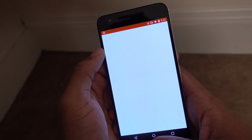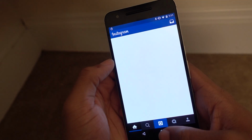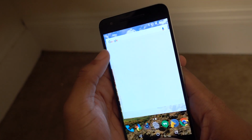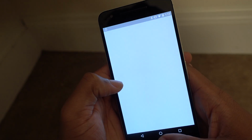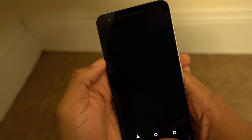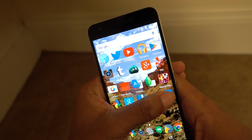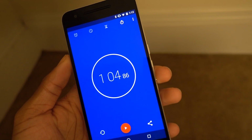So Twitter reloaded. Now normally they don't do this many apps, but I wanted to do a lot of apps to see how the RAM management is on these phones. So I did about a minute and 4 seconds.